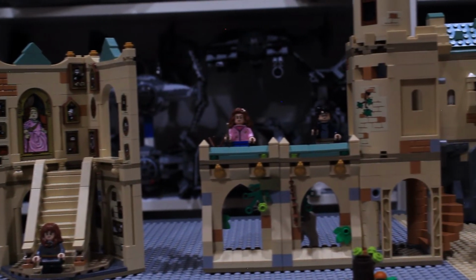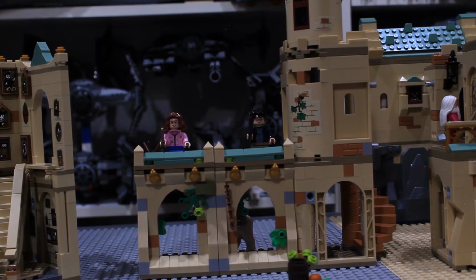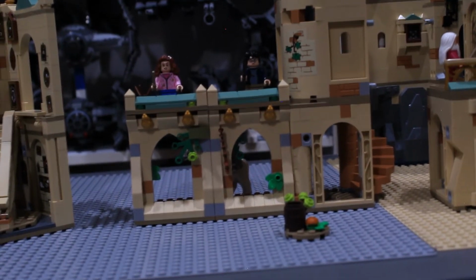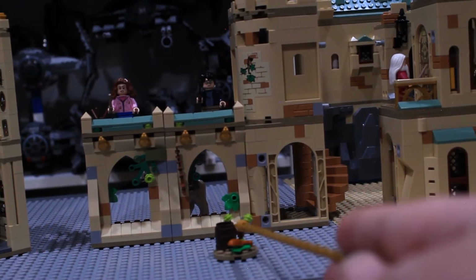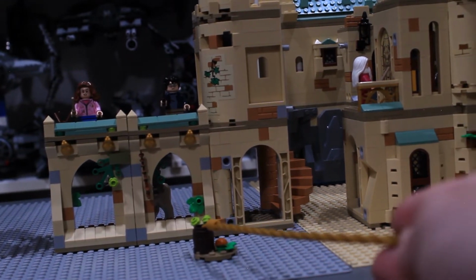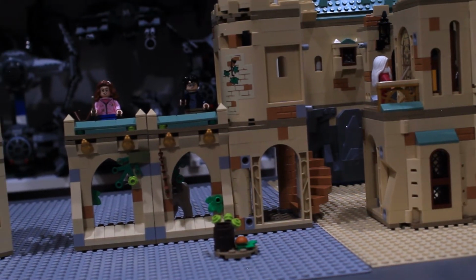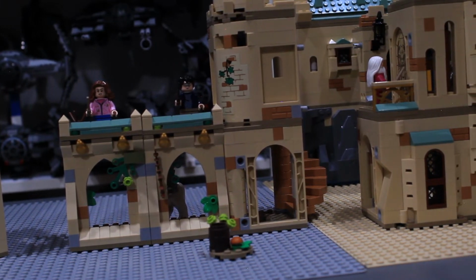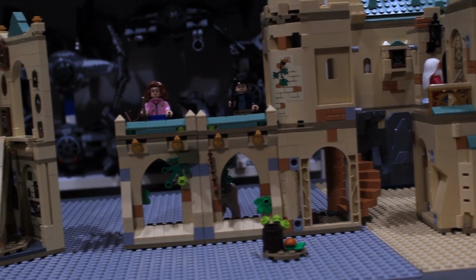Then we'll move on to the courtyard, or Sirius's rescue, which it's got down here. You can see a little side build for food and a bucket of presumably water. They don't give you like a transparent blue piece to put in there, which I thought was kind of odd. Most of the time, if LEGO wants to create the illusion of water in a bucket, they'll at the very least give you one transparent blue tile, but they didn't for that one, which is kind of odd to me.